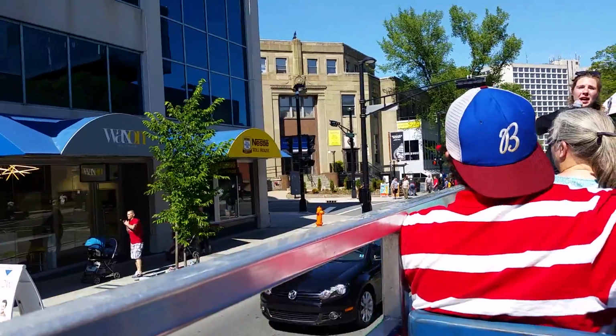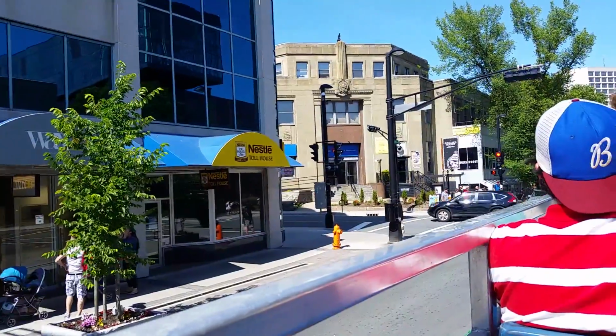On the corner here is my bank, the BMO, where I go and pay my student loans and cry.